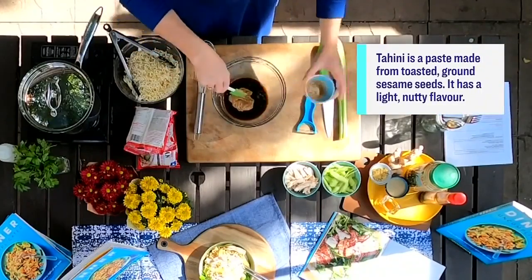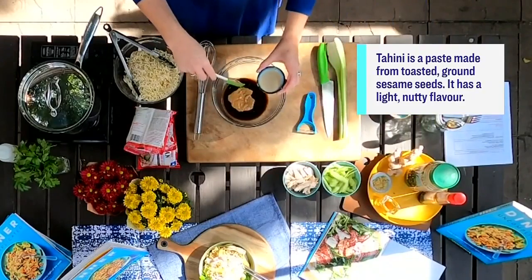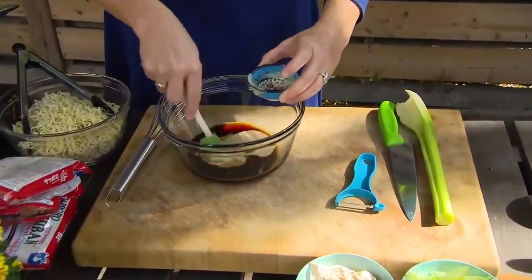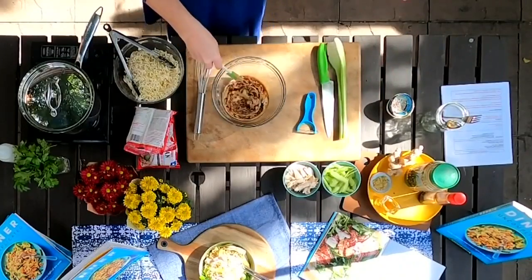And I have been loving tahini lately. It is just so yummy. It's that toasted sesame paste. It's creamy. It has a kind of a subtle richness to it. I just love it. I find it really, really useful. So I put those both in there. Start to whisk. Things are starting to look interesting already.